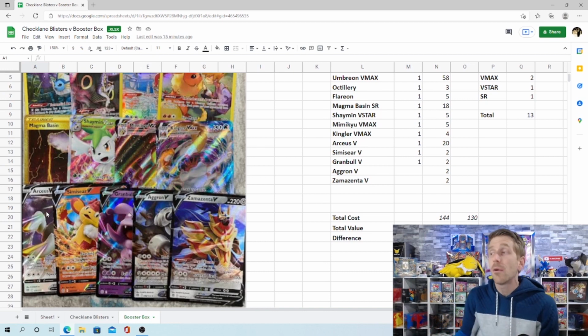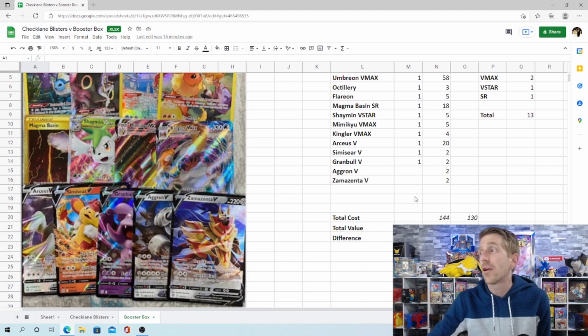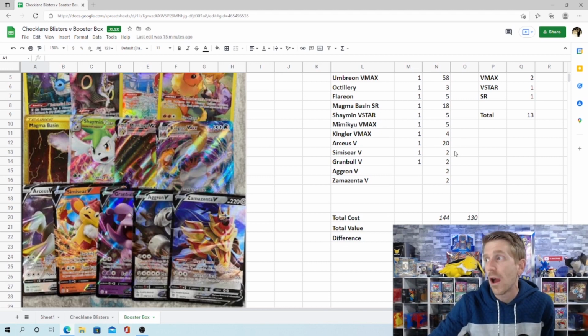So this is a good one to pull if you're opening up product. The Arceus V, if you have a TCGplayer account, or some kind of account, if you want to try and expand your collection, maybe hit up that master set a little bit sooner, you might be able to get some value out of that Arceus V because it's selling for $20 right now.